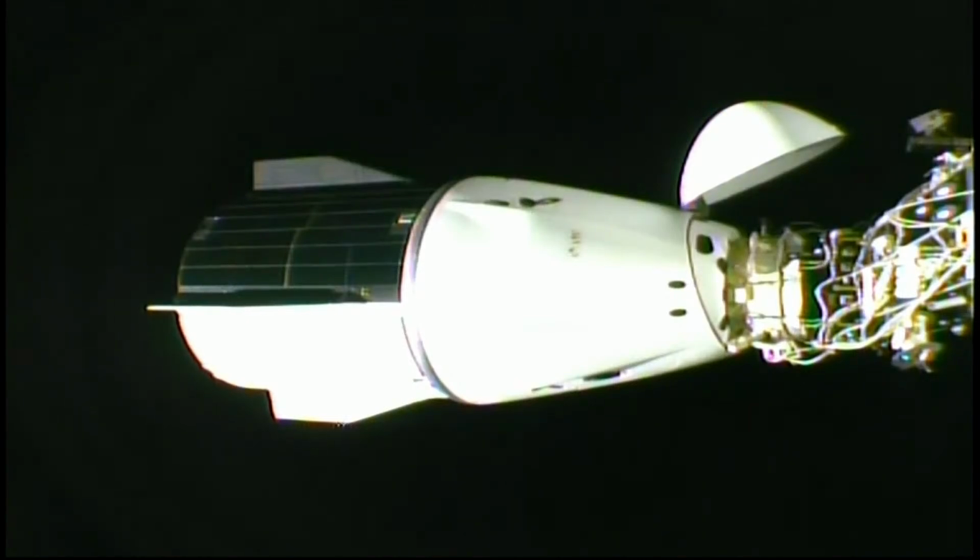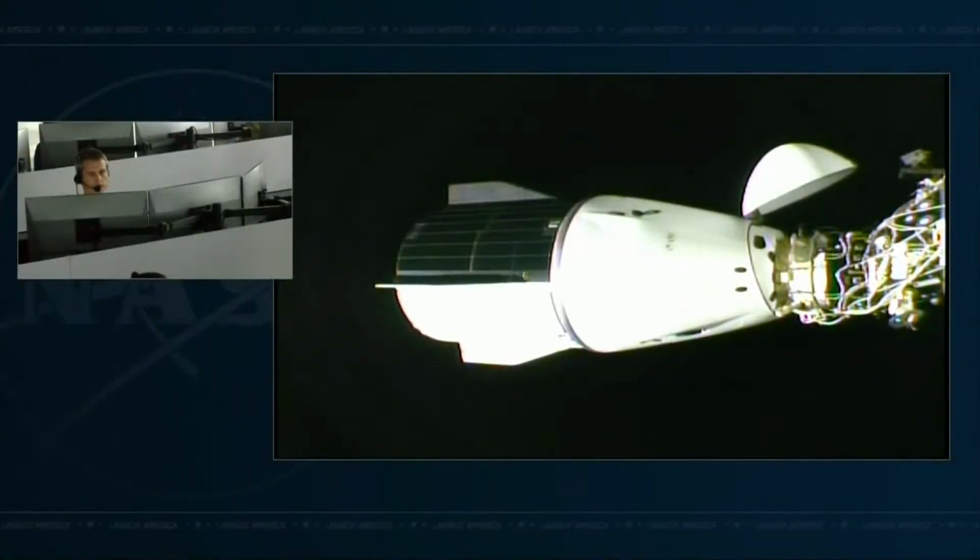It is a bit of a process, but we will be providing coverage throughout that, so stick with us, and then you'll be able to see the crew float aboard the International Space Station for the first time. Another thing to point out here is that on the back end of Dragon is the trunk that's still attached. That will remain attached throughout the duration of the time that Crew 8 is aboard the International Space Station. That is Dragon, SpaceX on the big loop. Ring retraction is complete. Docking sequence is holding for MCS reconfiguration.